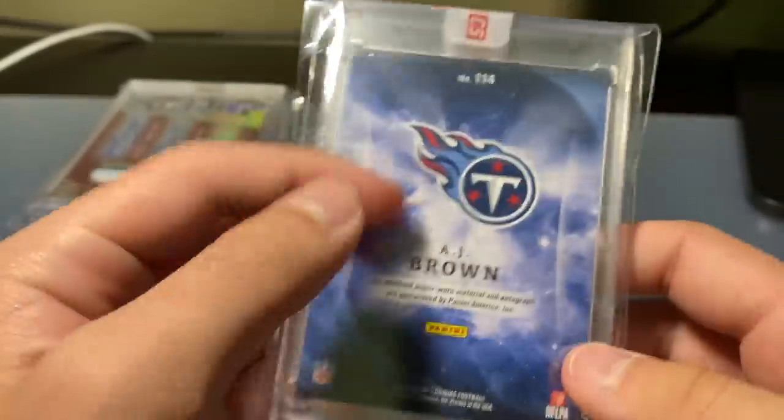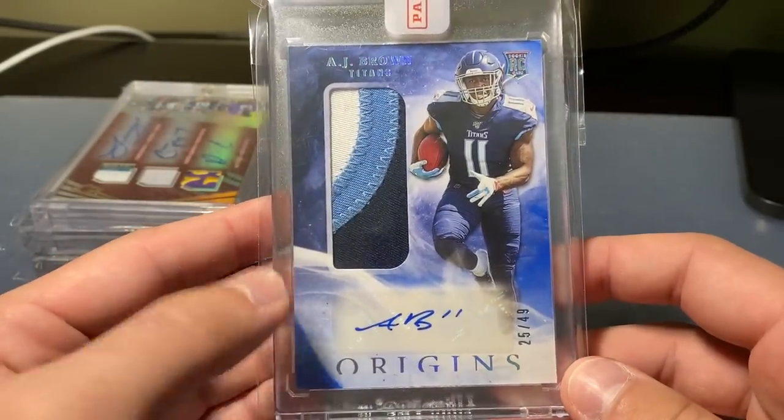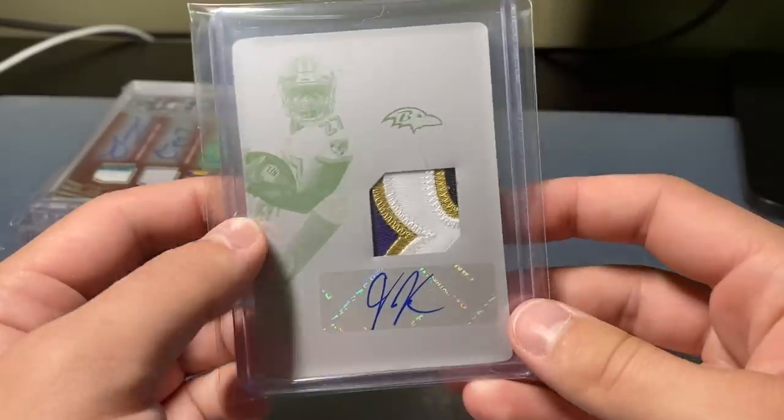It is a sticker auto, but it is what it is. But, oh, you got the Panini seal on the top, too. I mean, this is just a beautiful card, in my opinion. So, pick that up with everything else. This was an awesome, awesome find.